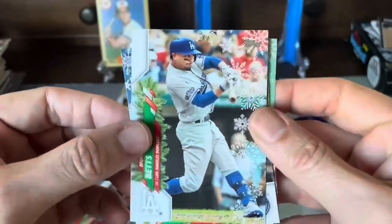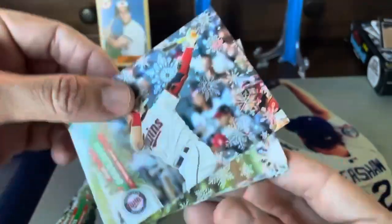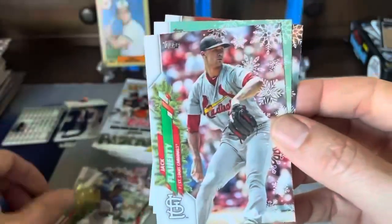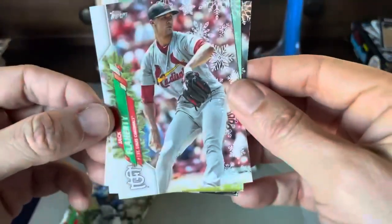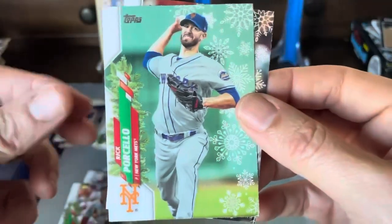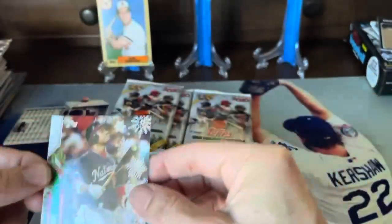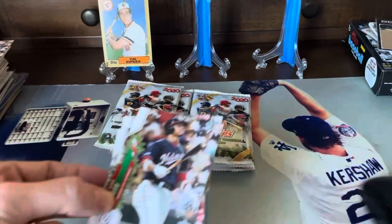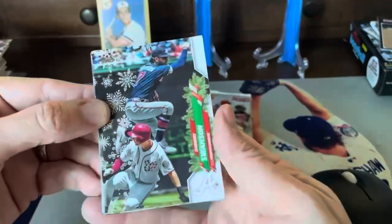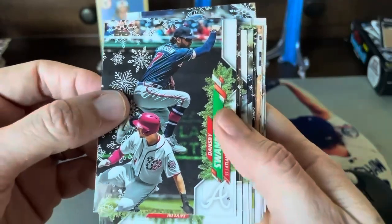You got a Mookie Betts. That's awesome. That's for our PC there. Josh Donaldson, he's a player. D. Gordon with the Mariners. You got this beautiful Jack Flaherty, a Rick Porcello, and a beautiful Juan Soto. Nice, nice, nice. Look through those again, Leah. Make sure that I didn't miss anything, like any short prints. The short prints are going to be numbered 71, 72, or 73, the last two numbers.